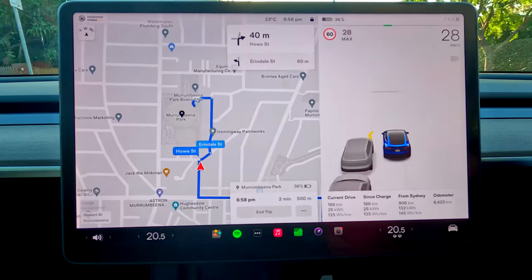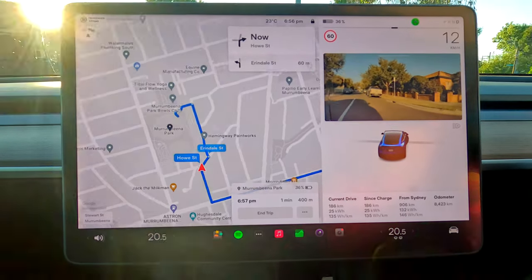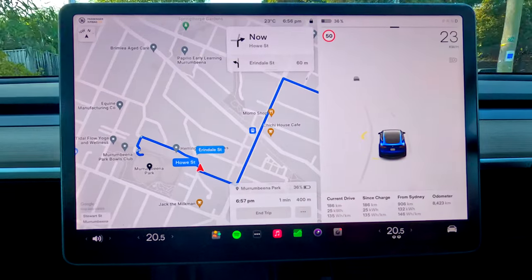Almost there. I am 2 minutes away, apparently. As you can see, the efficiency on this final drive compared to the rest of the drive has been even better. I'm going to have to sit down and look at the data and try to work out why this drive from Sydney to Melbourne was noticeably more efficient than my drive from Melbourne to Sydney, because I didn't drive any faster or slower. If the speed limit was 110, I went 110. I'm going to have to work that one out.